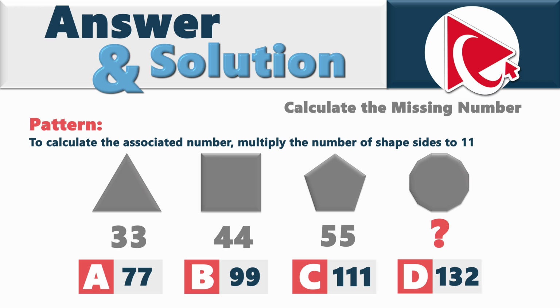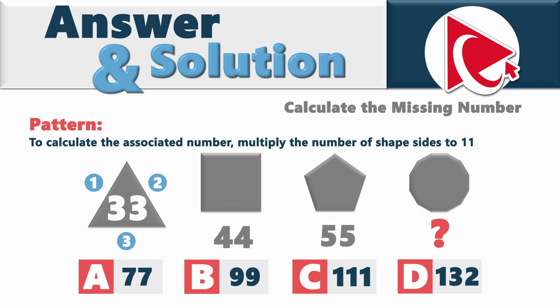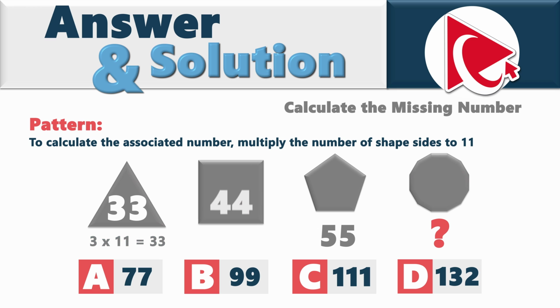Let's look at the example. The first shape is the triangle. Triangle has 3 sides, 1, 2, and 3. And to calculate the number associated with the triangle, we need to multiply 3 by 11, and the associated number is 33.